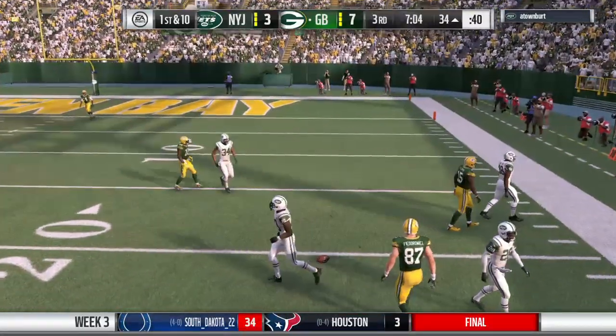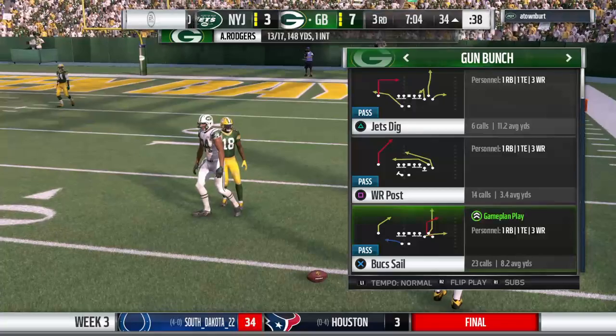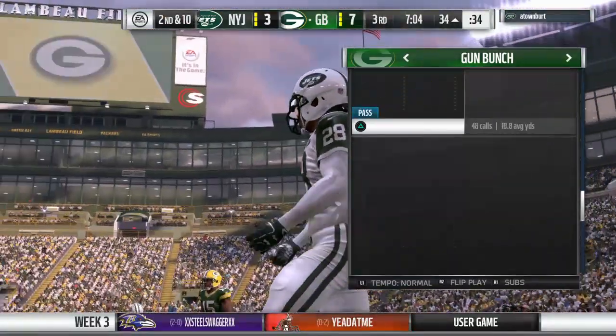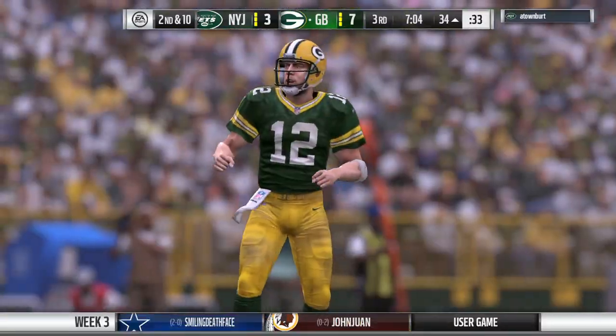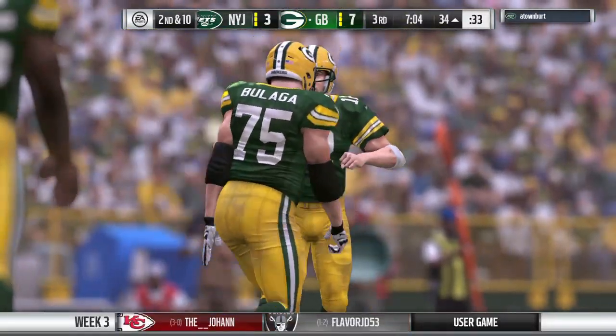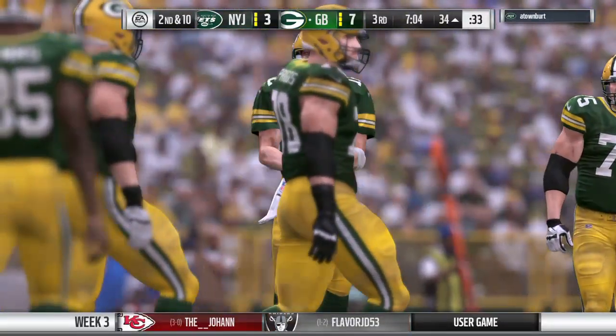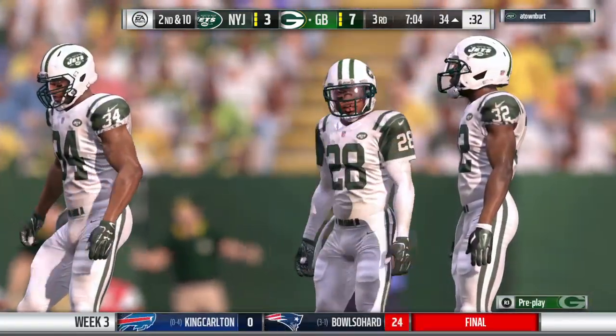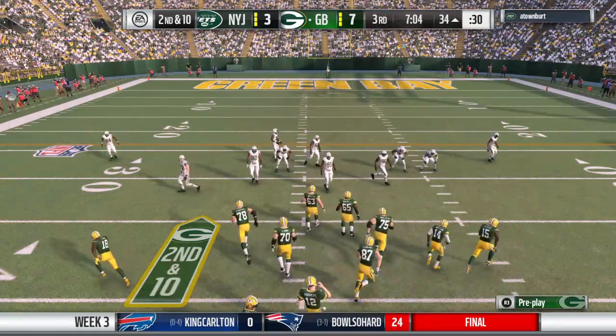He couldn't quite hold it. Got hit. Ball pops out. Incomplete. We know it's not an easy job to go out and catch passes when people are trying to tackle you and knock the ball away. But the bottom line is, that's a pass he's got to have and a pass he should have caught. 2nd down following the incompletion.